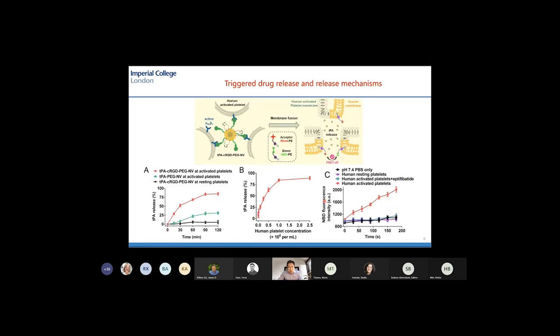After selective targeting to human thrombus, efficient release of TPA from the nanovesicles locally at the clot site is crucial for effective thrombolytic therapy. And this figure A shows that the presence of human activated platelets can actually trigger very efficient release of TPA from the nanovesicles with cRGD ligands. So you can see that the TPA release was much more efficient as compared to the nanovesicles without cRGD ligands.